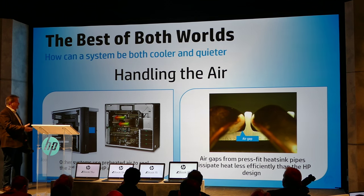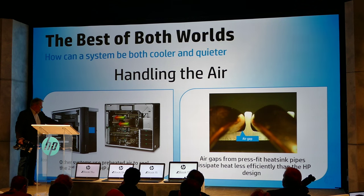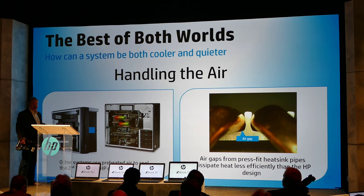So we went and got a sample of both boxes and looked at them and discovered something really interesting. On our competitor's design, you can see here that they've got one CPU, the air is coming in the front end of the system, and they're actually preheating the air that blows on the second CPU. Not a good thing. What happens is this one either gets too hot, or you have to run this one a little bit slower to keep that one from overheating.